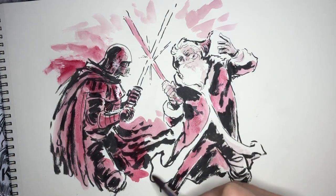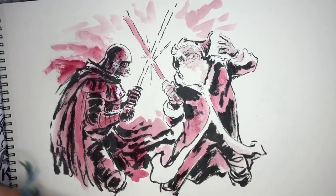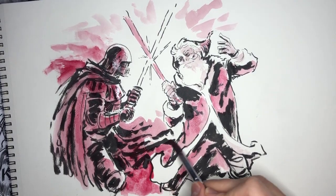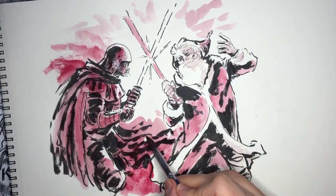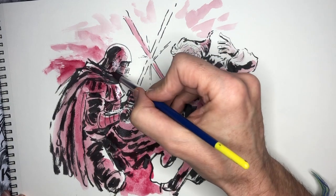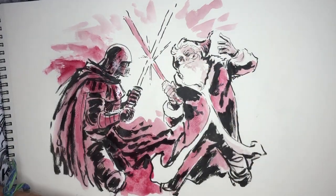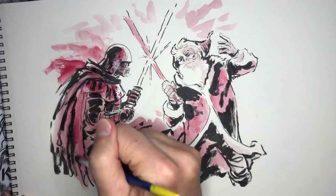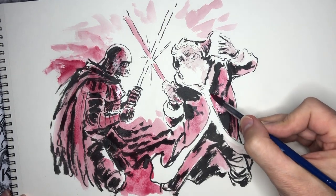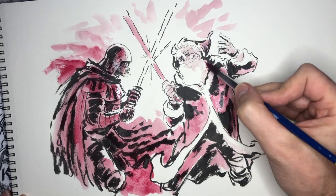But if you think about the Santa Claus costume, it's all red, red and black mostly. Sometimes they'll make his gloves or something green. I'm not going to do that with this. So a lot of this bottom area is just the Darth Vader cloak that's going to overlap with the Santa Claus. But now all the spotted reds are inside there.